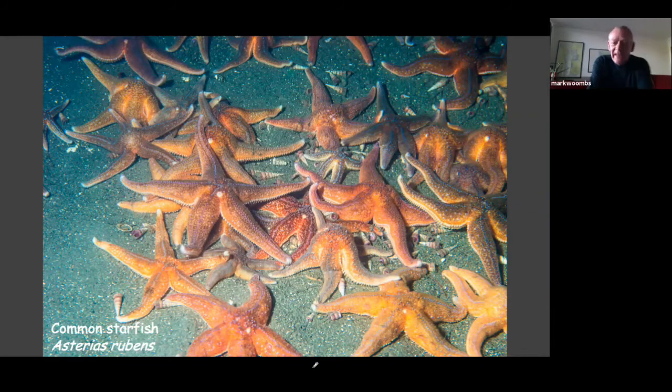Right, here we've got a big gathering of starfish. And you're all muted, aren't you? I was going to ask you the question, what's the name for a big gathering of starfish? What would you call a gathering of starfish? Well, it's actually a constellation or a galaxy. A galaxy or a constellation of starfish, which you've got there.